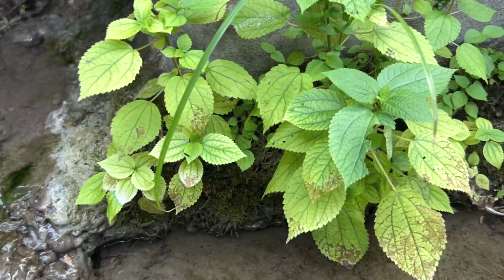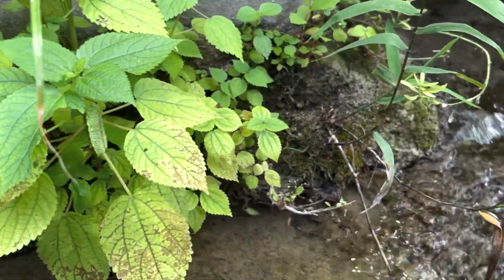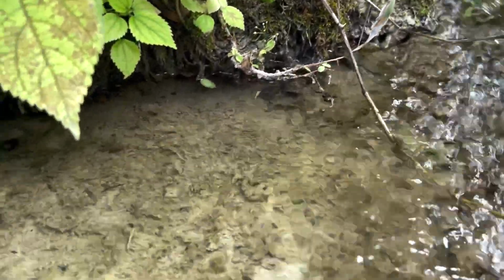Then the fish species I am looking for is usually hanging out underneath these little lips underneath the bridge, or underneath some of the vegetation shown here. But there wasn't any there, except for these mayflies. There was a lot of mayflies.